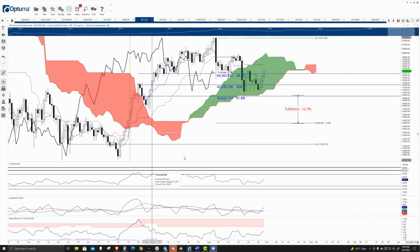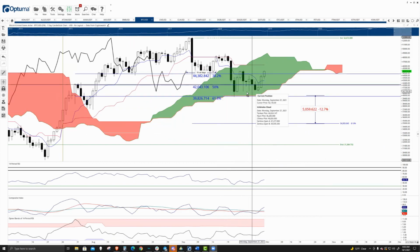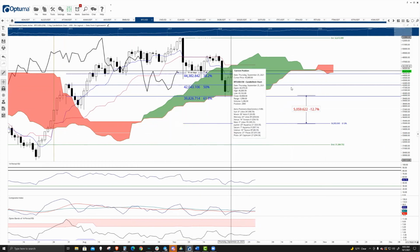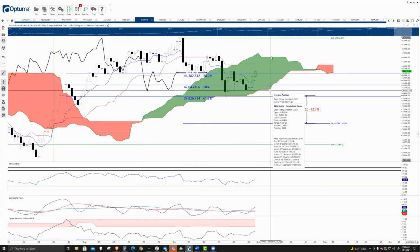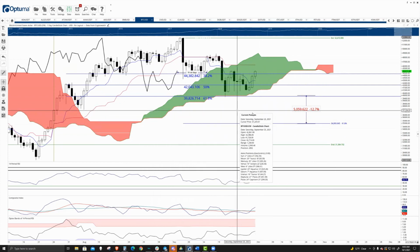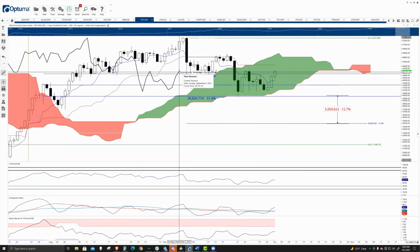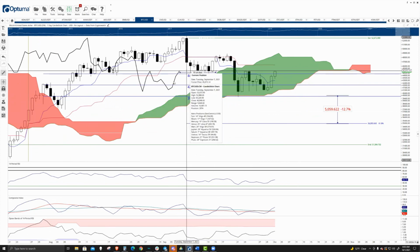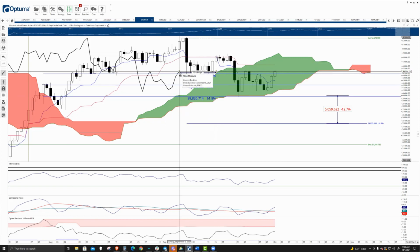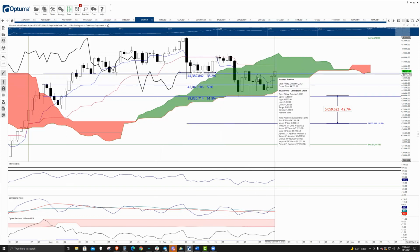Yeah. Cool. So yeah, it's been hovering around inside the cloud for quite a while, and anybody who's an Ichimoku trader knows that the cloud is the worst place to be. It represents volatility, congestion, indecision. It is just an area of bad all around. But the lagging span is really what dictates whether or not you're going to see a continuation move lower or higher. Currently, it's below the candlestick, so that is a naturally bearish environment. And we're below the Kijun-sen, and inside the cloud, it's shifting into neutral territory.